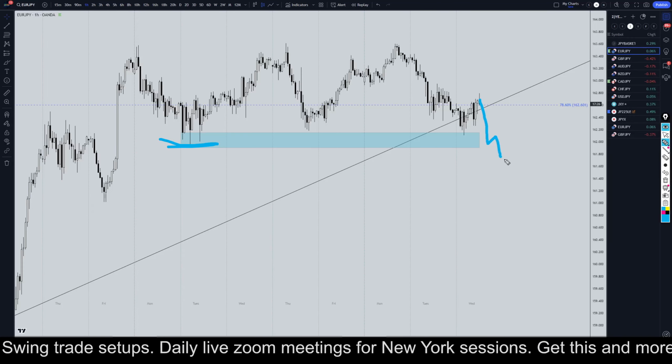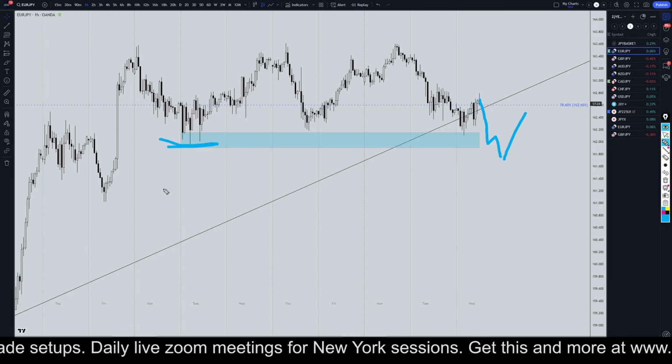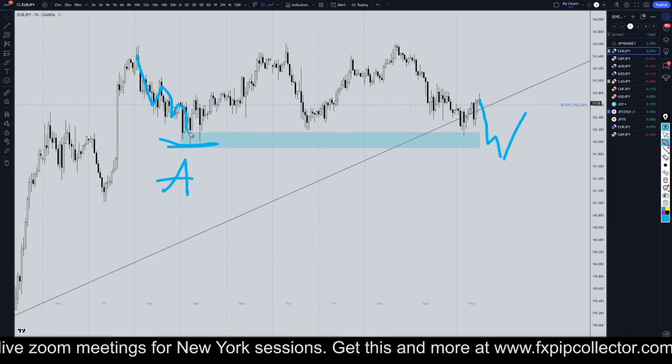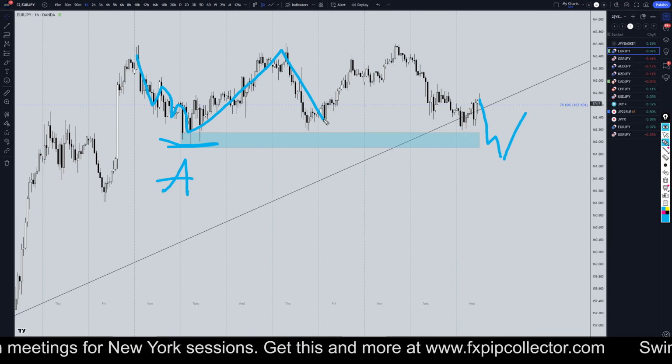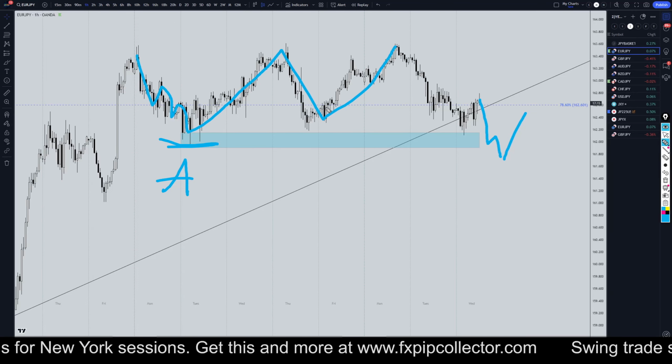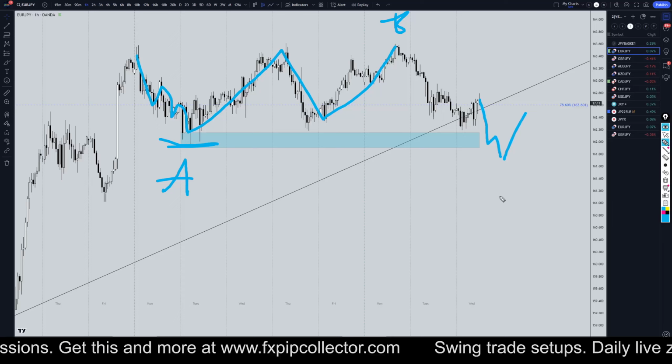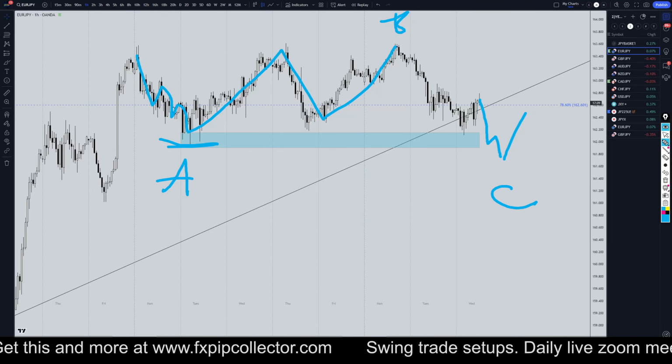If it breaks structure and then rejects it instantly, then that probably is telling me that this is a 5-wave pattern down for A. This is 5 waves up for an A, B, C, so 5 waves of A, 3 waves of B, 5 waves of C for the B, and then potentially 5 waves down for C. So we'll see what happens.